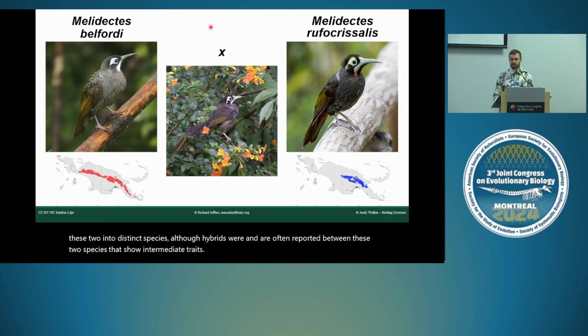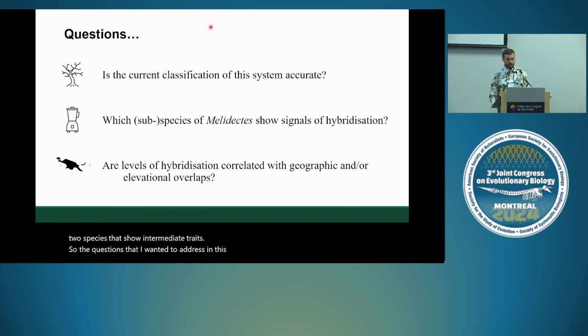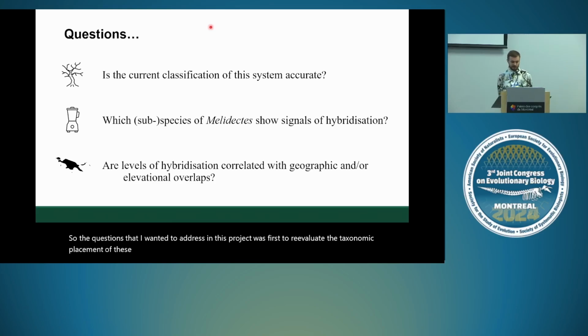So the questions that I wanted to address in this project were, first, to reevaluate the taxonomic placement of these species and whether it's accurate, and then later on dive deeper into the hybridization in this system, as it has not really been formally described which species or subspecies are actually hybridizing.